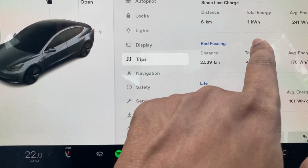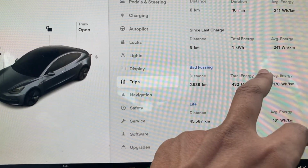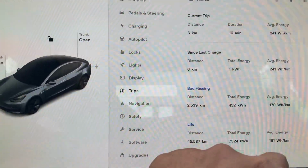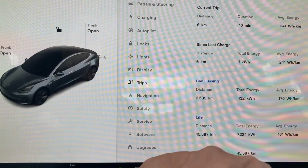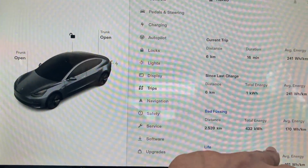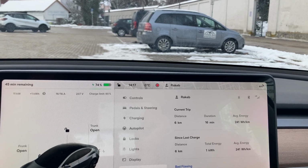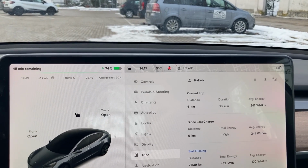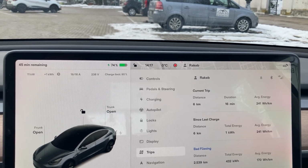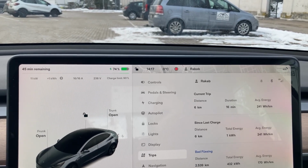So I went to this place Bad Fusing some time ago, just when the winter started, I guess in October or something like that, or winter was about to start. So when I changed the summer tires to winter tires, basically, this is what the consumption is, 170. So with these tires, I guess the consumption is a little bit higher than the Pirelli tires, because they're a little bit grippier, and yeah, therefore probably the consumption is a little bit higher and a little bit softer as well.